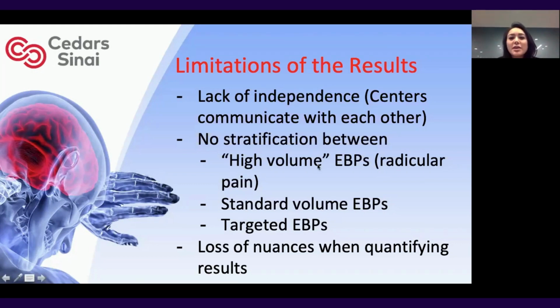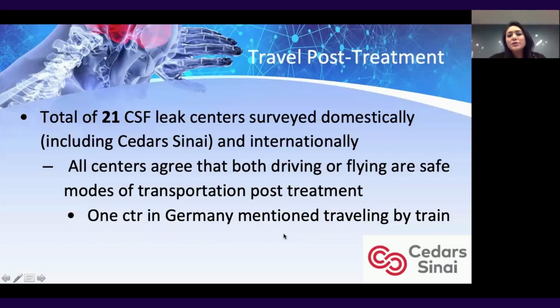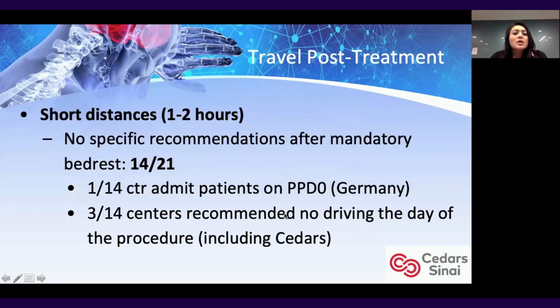I will be talking about travel restrictions post-treatment. As Dr. Louy had mentioned, we surveyed about 21 CSF leak centers across the world, and all of the centers agree that both driving or flying are safe modes of transportation post-treatment. One center in Germany mentioned traveling by train. So I divided the results into short distances and long distances. Short distances is defined as a 1 to 2 hour time period.